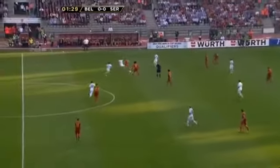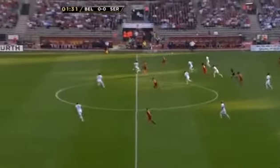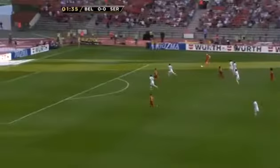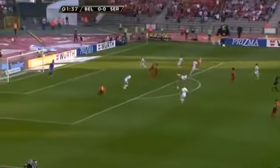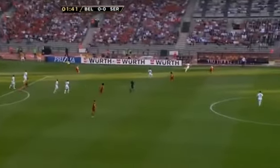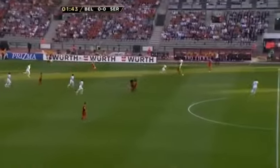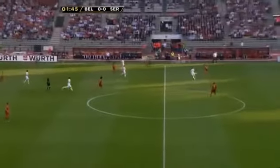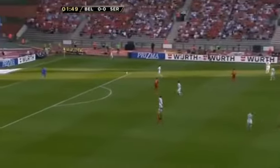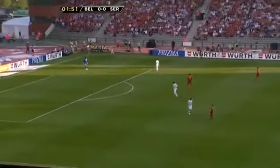Important interception from Van Buyten. Fellaini, and that's tidy from Benteke. And De Bruyne is away. Well, Mirallas was lurking on the far post, but De Bruyne couldn't find him. Serbia haven't kept possession well there at all. Needed to take the pressure off, and instead it could have gone straight back on.